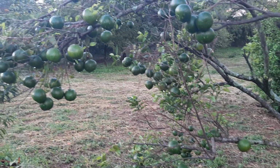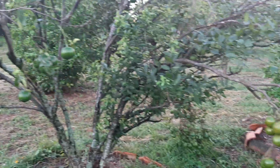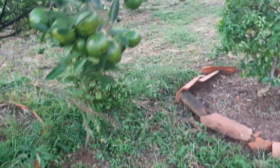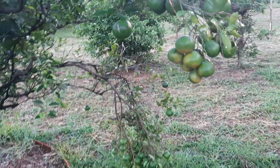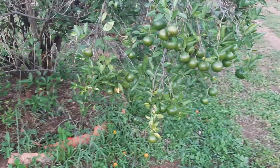We have two trees here in the front, because here it's the front of the property. I will turn the camera and show you some mandarins. They are not ripe yet, we are in autumn, and you see how many there are here. I ate some of them before. Down here are a lot of them too. It's too heavy and it's going down. And there is another tree, a second one, also with a lot of fruits.